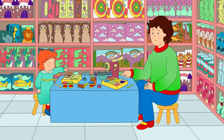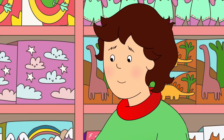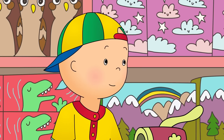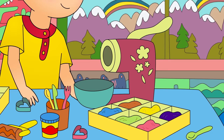Caillou, come and look at this. It's a spaghetti-making machine. First, we have to choose a color for the spaghetti. But I thought spaghetti was always brown. This is special spaghetti. It can be any color we like. Caillou had never heard of different colored spaghetti before. Wow! Even blue? Of course! Yellow! Yellow! Thank you, Rosie. Now we can have multicolored spaghetti for dinner.